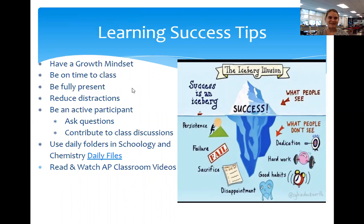A couple of tips I'd like to share with everybody. Kids are really trying to be successful in this course. I tend to have students who really are ambitious, and that's fantastic. The iceberg illusion is that success comes automatically, but what we know is that it's dedication and hard work and making mistakes and learning from them. And so we're going to really promote in this classroom having a growth mindset each week. I actually have a very intentional time in which we talk about growth mindset to help students figure out how to take things like mistakes and make them into learning opportunities.